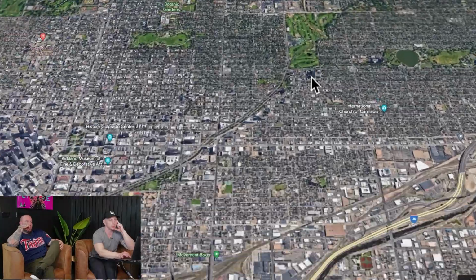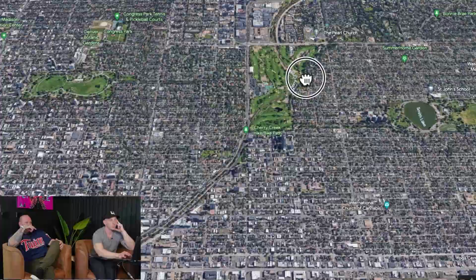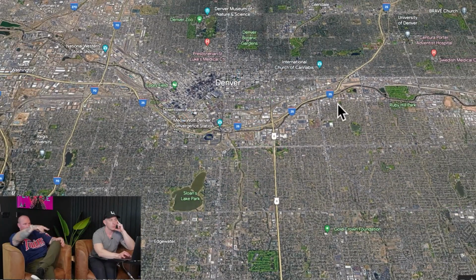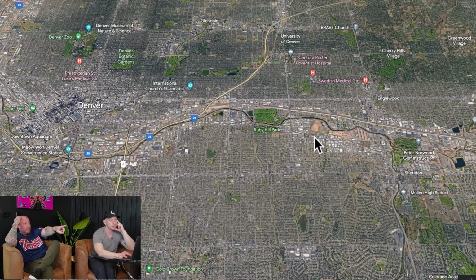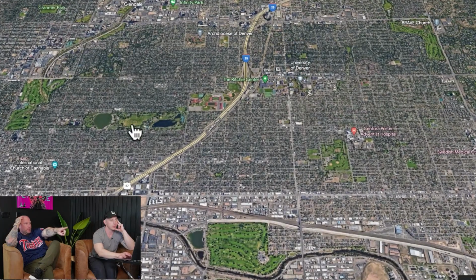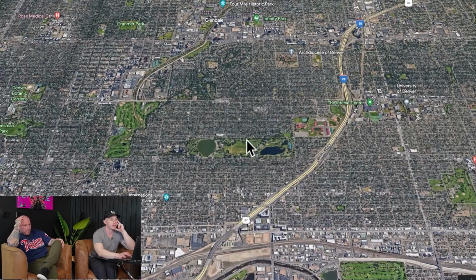And this is the park right here? No. So Wash Park is going to be, that's Cherry Creek. Wash Park is a lot closer to the highway right there. See the highway? Zoom in straight, 12 o'clock. See it? Right, University of Denver. Right there. Okay, cool, so this is Wash Park.